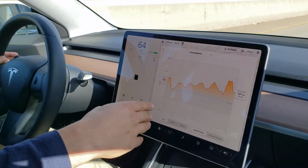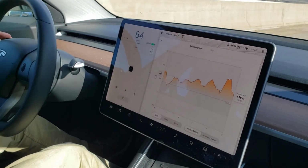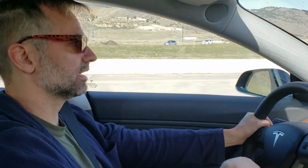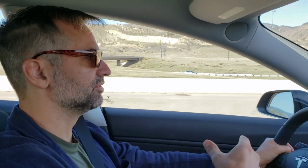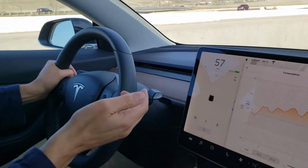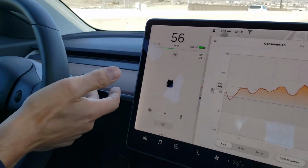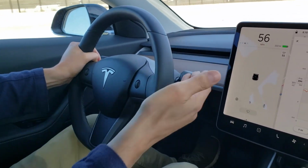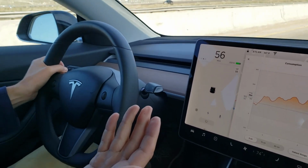Keep an eye on the consumption for a stretch of at least 5 miles, and then we'll be able to compare the range and the energy consumption and see once and for all if it does any good to use neutral in your Tesla. And here, take a look at this. To get into neutral, some people don't even know this. You just lightly hold up on the lever, and it goes into neutral. So that's where you're in now.